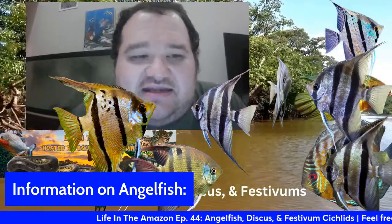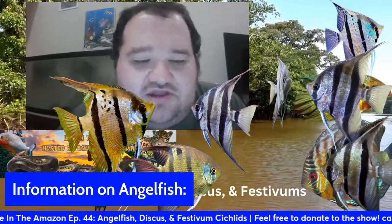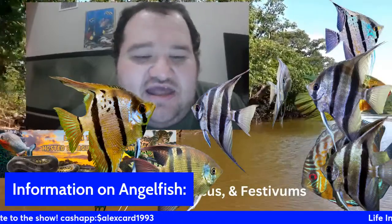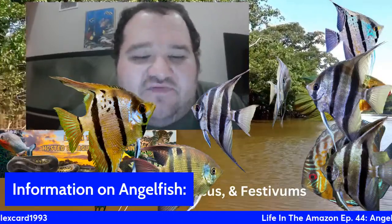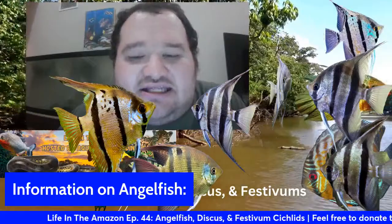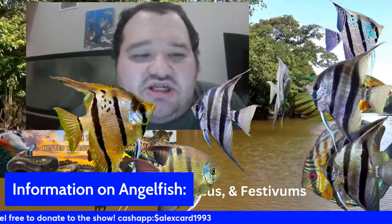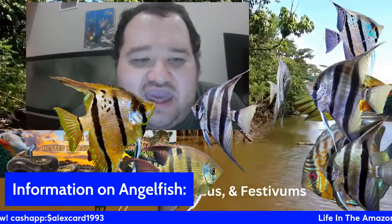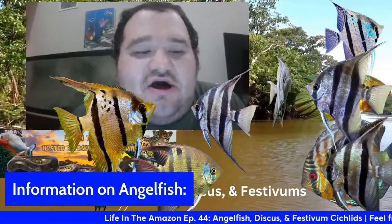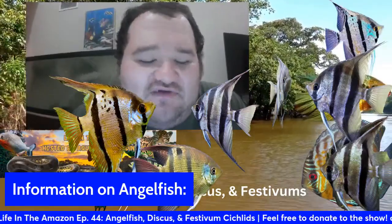And there are three species of Pterophyllum angelfish. The first species is one that is really rare and really expensive in the aquarium hobby, and that is Pterophyllum altum. Now, Pterophyllum altum can be found in the Orinoco River Basin and the upper Rio Negro watershed in southern Venezuela, southeastern Colombia, and extreme northern Brazil. A lot of fish keepers try keeping the altum angel, and a lot of them fail. Luckily, there are captive raised altum angels now, so we're very lucky that we now have captive raised altum angels that can thrive in the home aquarium.